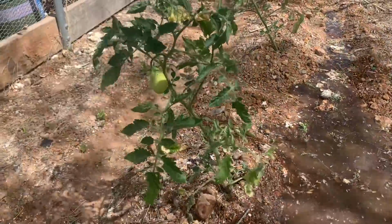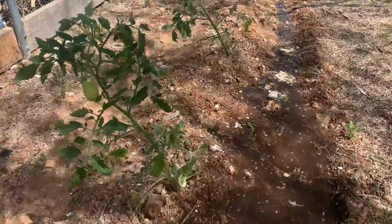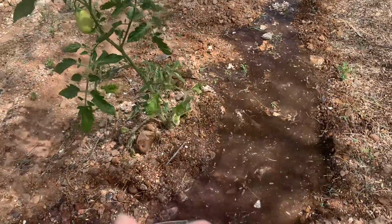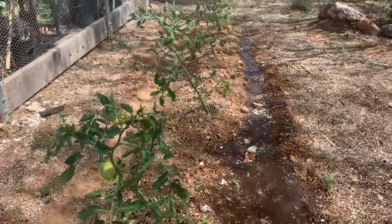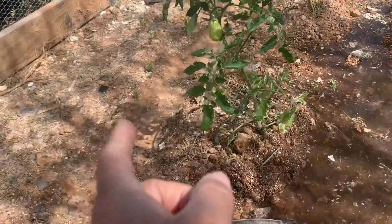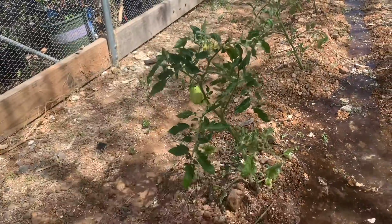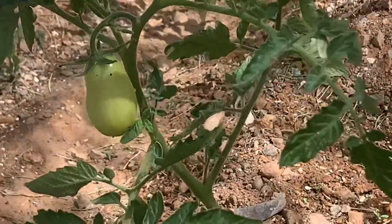The romas seem to be definitely liking this style, where I just put them in the ground and I flood water, and I've been crushing eggs for the calcium, and they seem to be pretty healthy here. So I'm probably going to put another row on that side of it so that they can lean up against the frame over there. But I got a really beautiful Roma coming on.